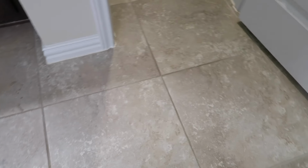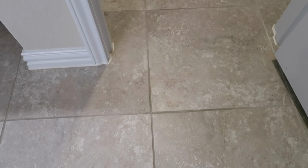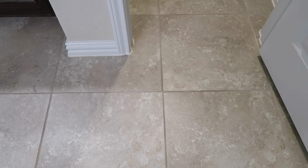I don't know if you can see the color change, but right in here, there's a color change between this part of the grout and that part. So there's some sort of stain here that I want to address. And then I also see another one, where was it? Right here, in front of the toilet area. So I'm going to address those two. Let me show you how I do that.